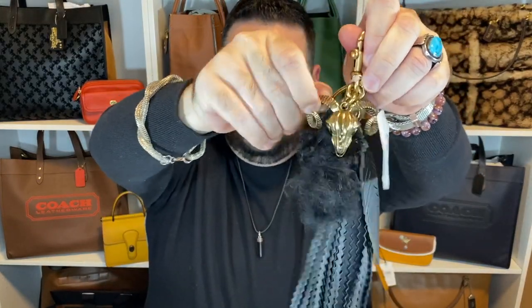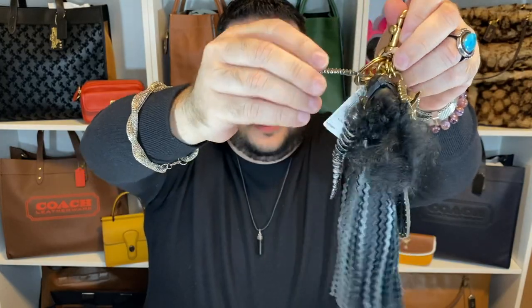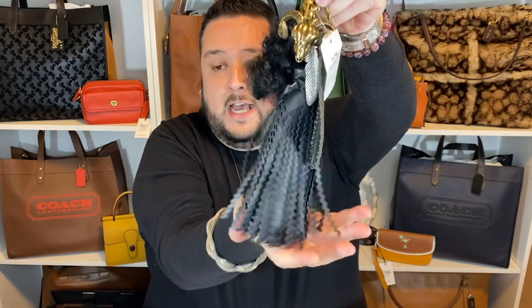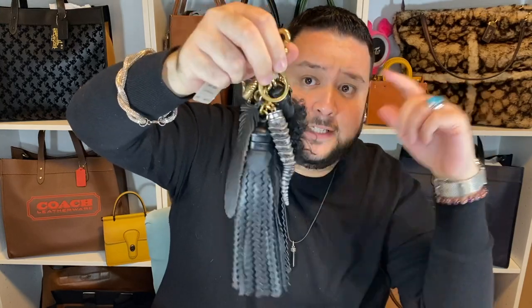It's got the ram head on there. It's got a metal feather. It's got a bunch of shearling hair. It's got a horn, and it's got a leather feather also with the studs on it. I think this is so cool. And this gigantic tassel. This is such a cool, unique piece and very hard to come by, you guys. I've seen this a long, long time ago, and I haven't really seen many since. Every now and then they do pop up on the resale site, but very expensive. The retail on this charm, just for a charm, was $295. And I usually see it pop up for more than that.